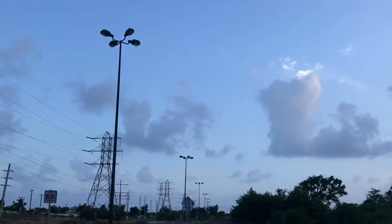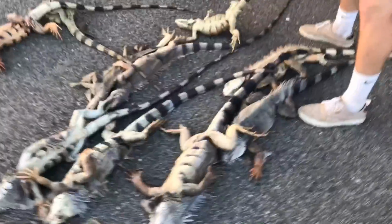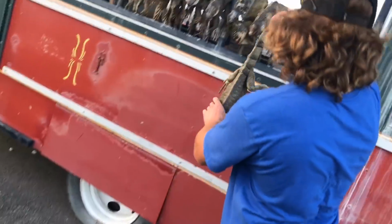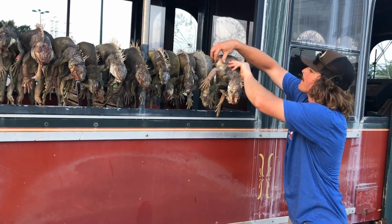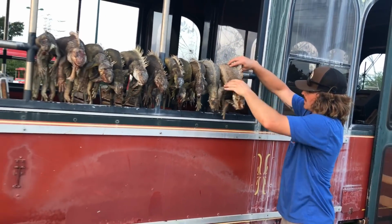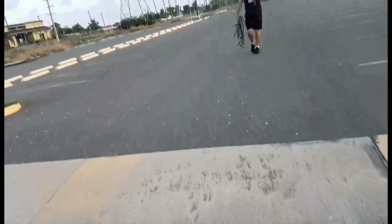Talking about Nace right here, putting in work with that sniper gun. We got Sam, we got Nelson. Everybody pulling their own weight and getting a share of some of these giant iguanas. So as you guys can see, we caught a lot of iguanas. That means there's gonna be a lot of food on the dinner table tonight. None of these iguanas will be going to waste.